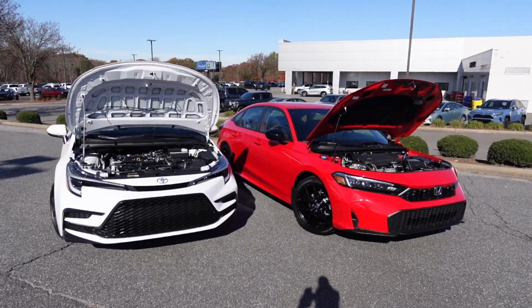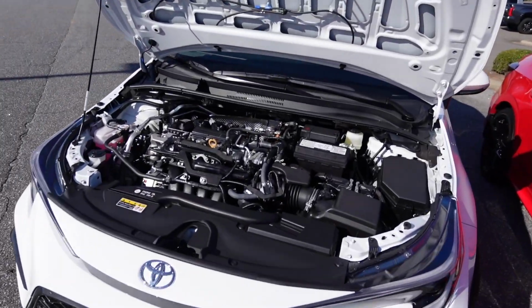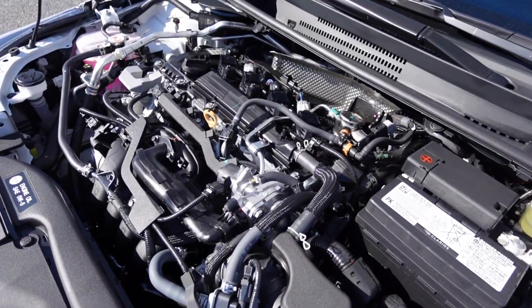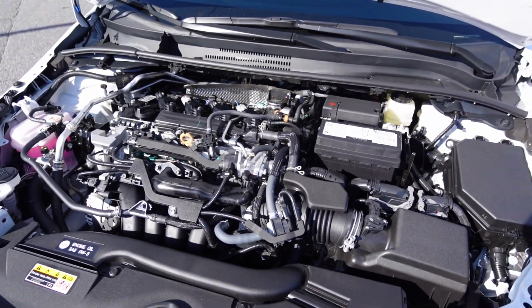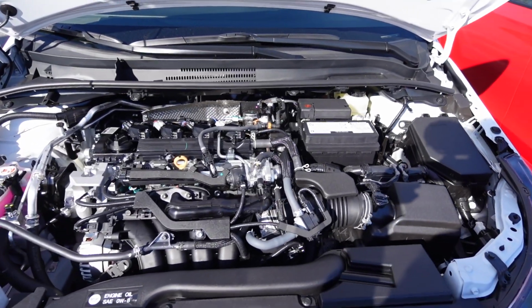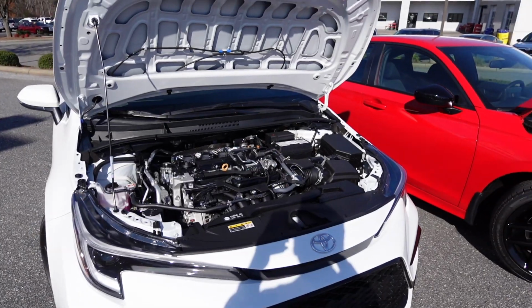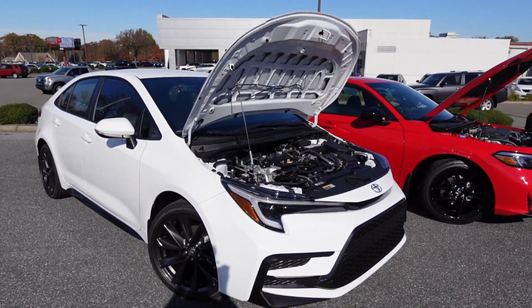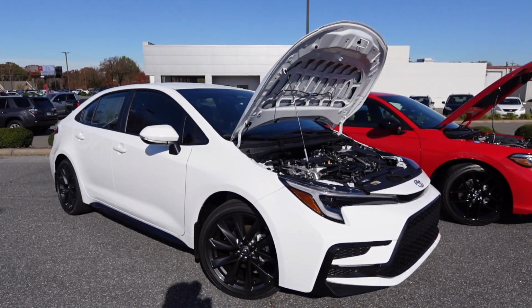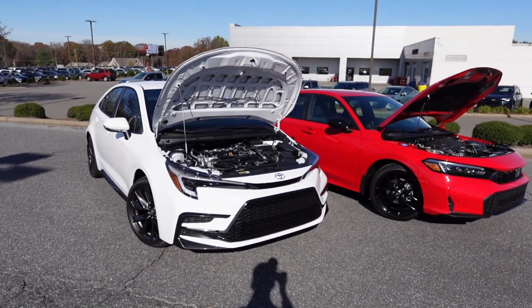Moving on to the powertrain with each of these cars, the 2025 Toyota Corolla is going to utilize a naturally aspirated 2-liter inline 4-cylinder engine. This has 169 horsepower with 151 pound-feet of torque. It features a CVT transmission, front-wheel drive, curb weight is 3,100 pounds, has a 13.2 gallon fuel tank, and you're looking at 31 mpg in the city with 40 on the highway, and it has a wheelbase of 106.3 inches.